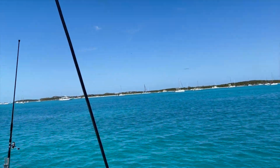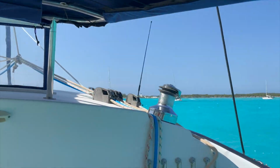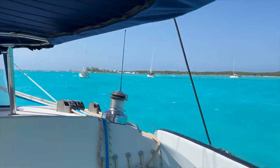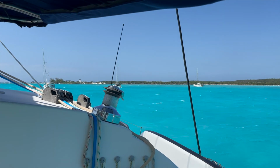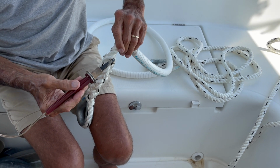Last week, we were forced to make a detour to Georgetown after Coquina's bridle malfunctioned during high winds from a passing cold front. From our mooring ball at Red Shanks, just south of Georgetown, we rebuild and improve the bridle.